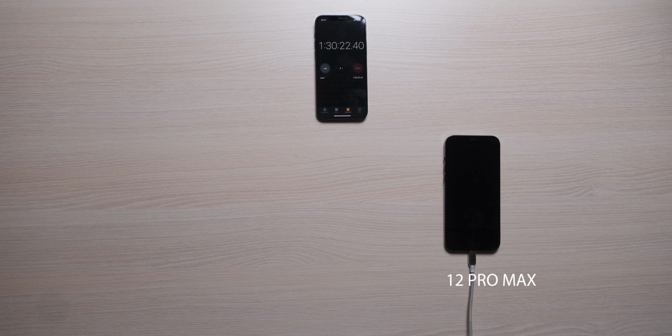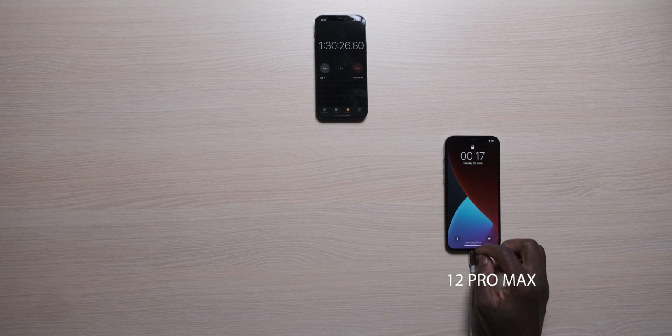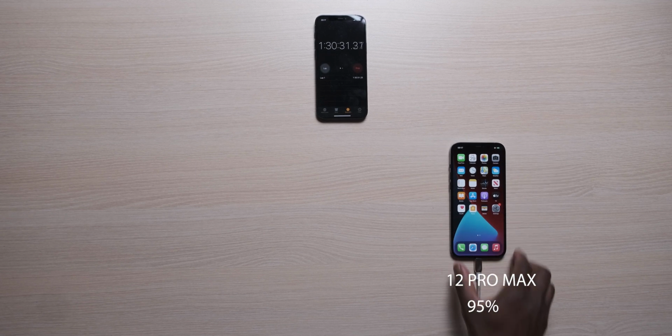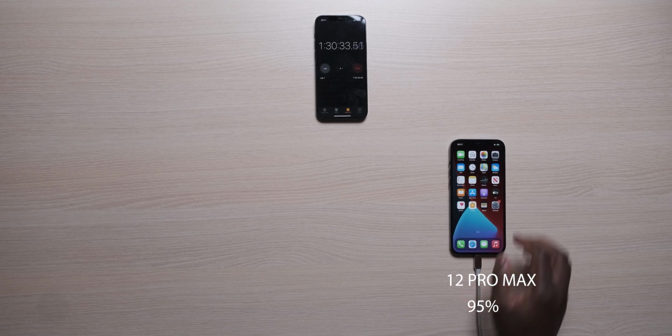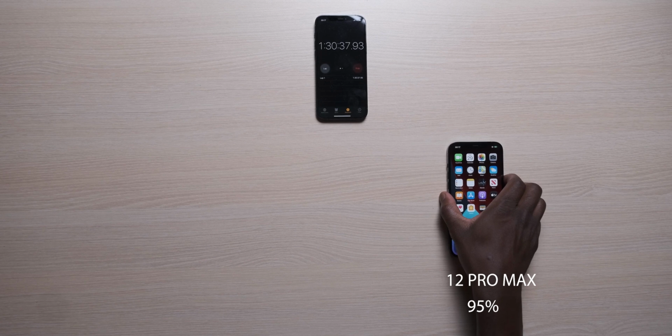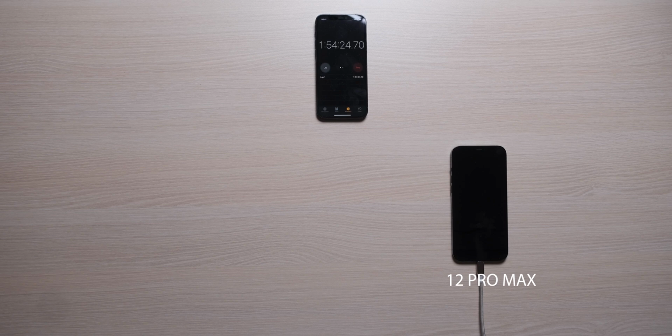And at the 1 hour 30 minute mark, what are we looking at for the iPhone 12 Pro Max? It is working at 95%, and this is where it starts to really trickle charge, because it will take pretty much until the next major interval for you to see how quickly it charges to 100%. With the iPhone 12 Pro Max, you pretty much have to just keep looking at it. At 1 hour 45 minutes, it's around 96-97%.